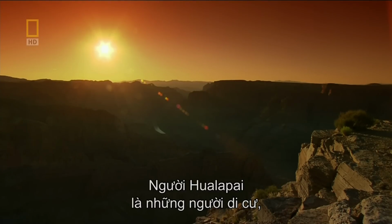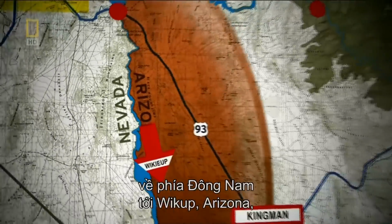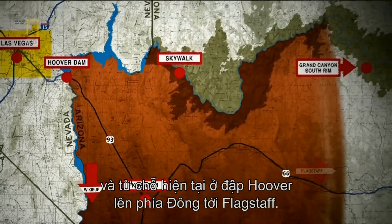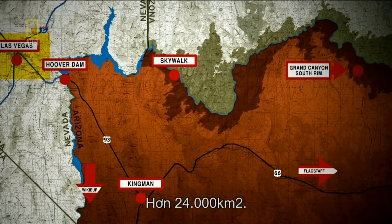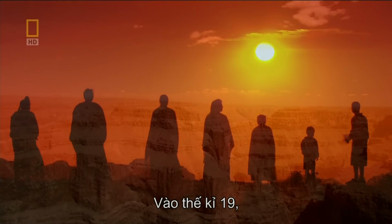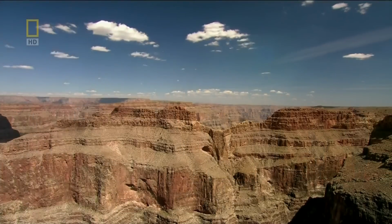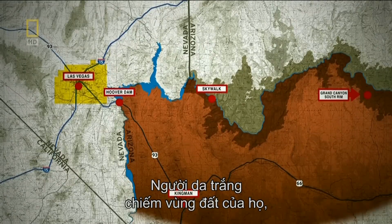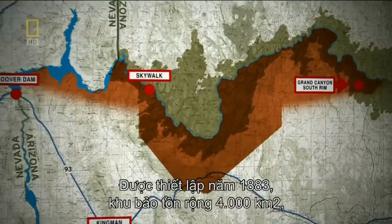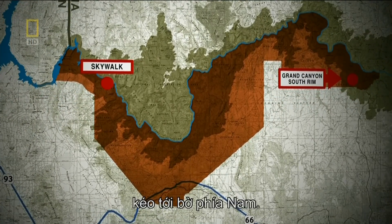The Wallapai are traditionally nomadic, migrating over lands from the Colorado River southeast to Wickiup, Arizona, and from the current site of the Hoover Dam east to Flagstaff, over 24,000 square kilometers. In the 19th century, the population of the tribe was decimated by war and disease. Their land was occupied by white settlers, forcing the Wallapai to live on a reservation. Established in 1883, it covers just under 4,000 square kilometers, reaching the edge of the South Rim.